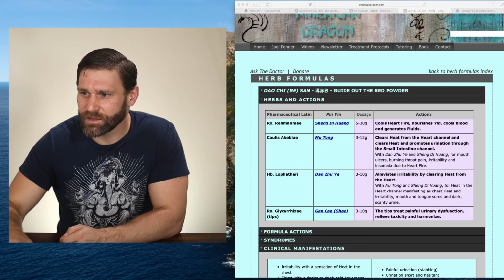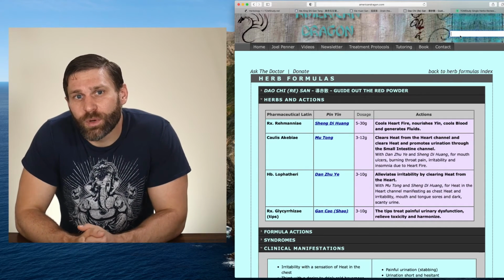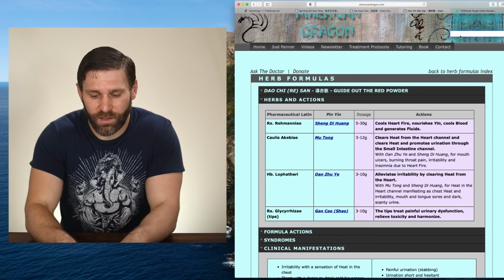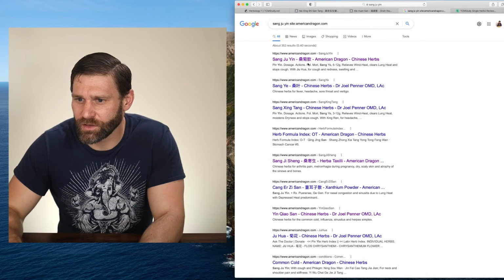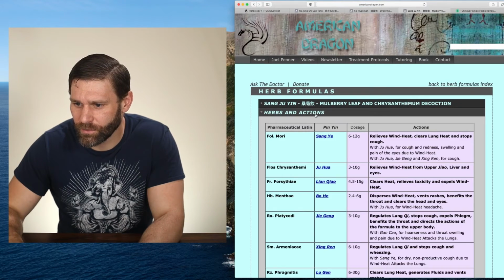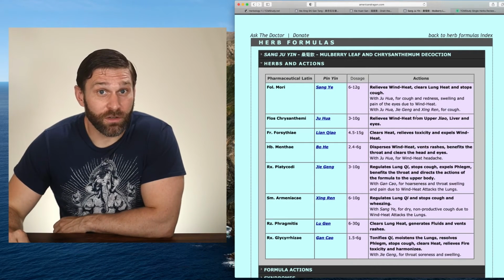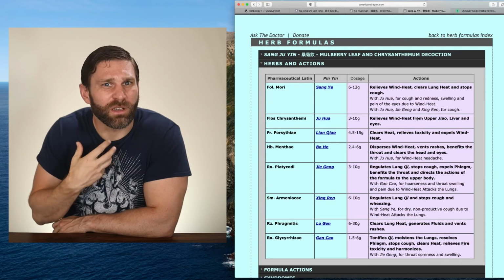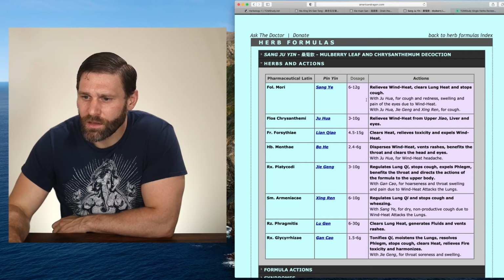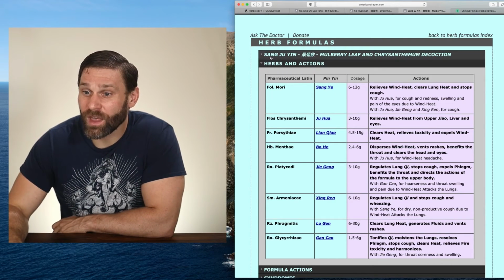And maybe we could say this does come up in a formula. Remember when we were talking about wind heat? One of our formulas for wind heat was Songjuyin. Hopefully this is the right one. So if we have an external attack of wind heat, we're talking about cough, and Songye was especially good at moistening the lungs due to wind heat. So we use Songye and Juhua because they release the exterior, and our main formula for that was Songjuyin.